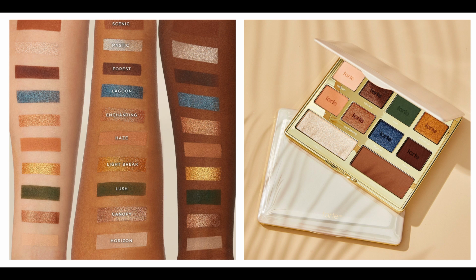There's apparently 1 luster, 4 shimmers and 5 mattes, which I just feel, in my opinion, is very expensive for €55. Half of the palette is mattes. Mattes are not expensive to make, so I don't really understand what they've done here. I will say, when I saw it swatched, I was like, actually, I don't hate the colour story. I don't dislike it. I like there's elements of grunginess in here.